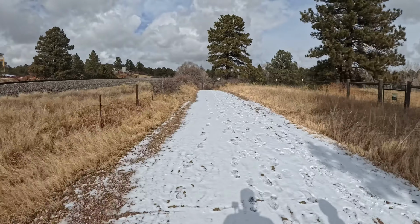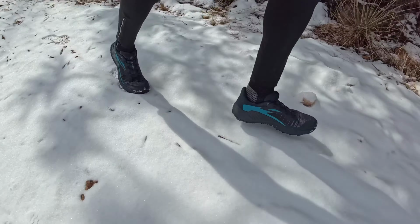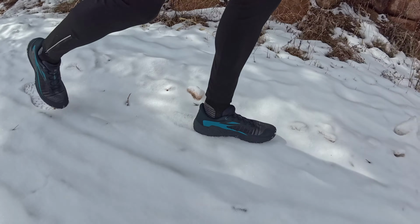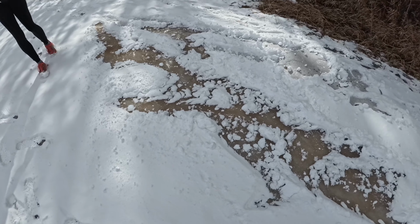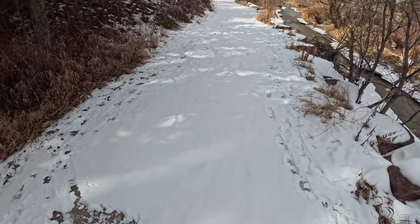I was wrong. There were a lot of areas where the previous snow had melted, then frozen again, and had a nice solid thick layer of ice, and on top of that was the fresh snow, so you couldn't see the ice. I actually fell once really hard on this hill, landed on my elbow. It's actually still quite sore. Landed on my butt, of course, but my butt was fine.